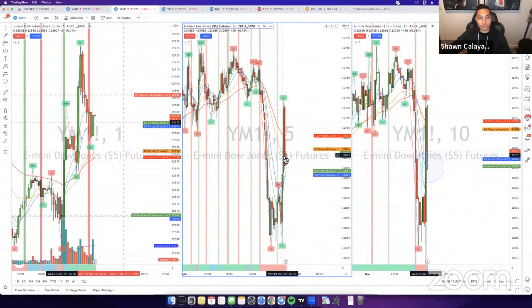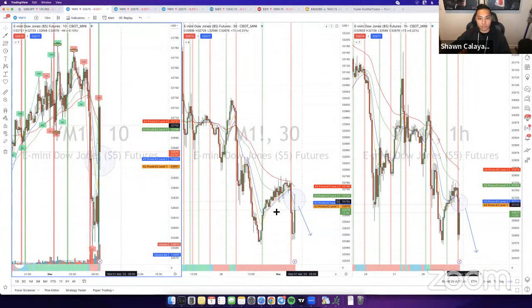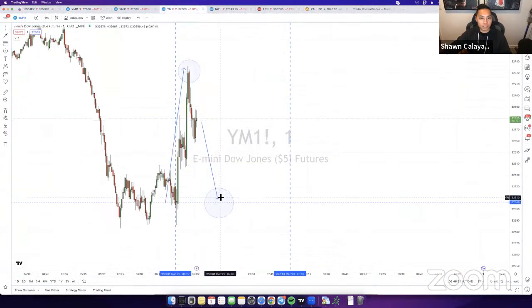Whenever you guys enter a trade, you always have to weigh the pros and cons, and weigh the best case scenario. The best case scenario here is price rejects off this point and comes right back down to open. You take a quick scalp, a speculative move, 100 pips, very easy.